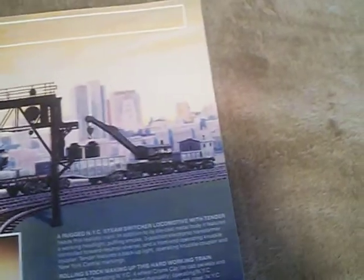Oh, and this is another one I want to get to. This one's called the Yard Chief. It's got an 040 switcher with a bunk car, a surf light car, a gondola with canisters, a crane car, and a work caboose.